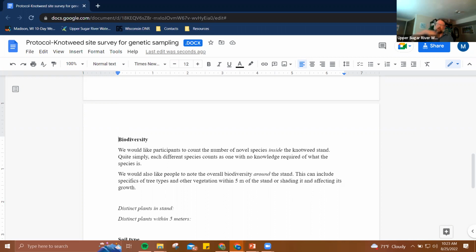So, as you walk around within 5 meters, there's stuff under your feet. And what we're proving there is that the plants do seem to reduce biodiversity amongst themselves, either by shade or also just by allelopathy. They do poison roots to some extent. So kind of combine those things.